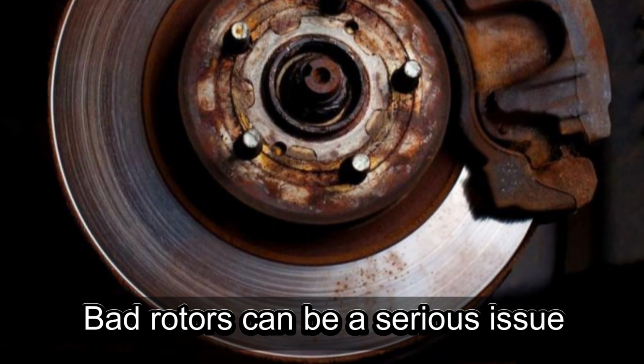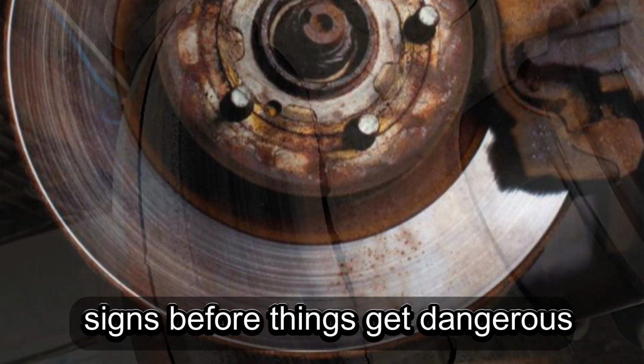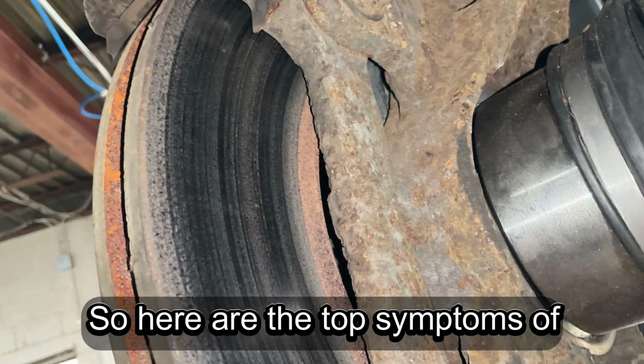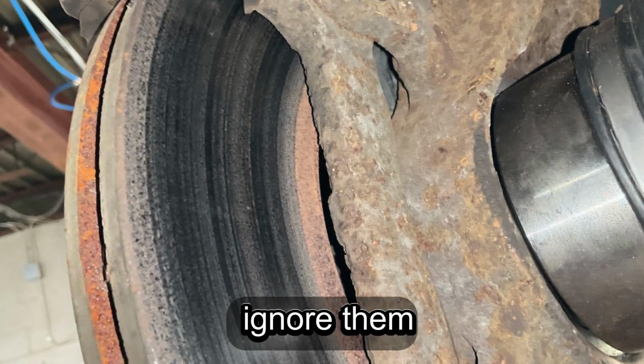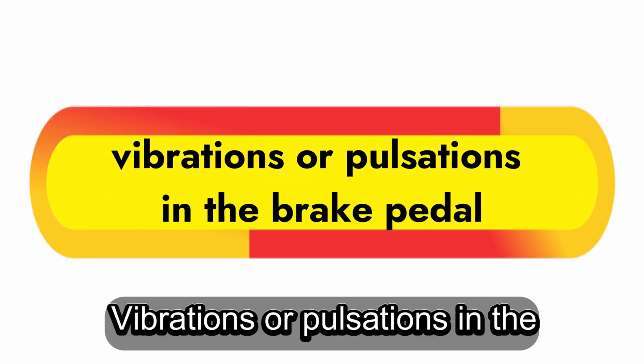Bad rotors can be a serious issue, and they give you plenty of warning signs before things get dangerous. So here are the top symptoms of bad rotors and why you shouldn't ignore them. First up, vibrations or pulsations in the brake pedal.